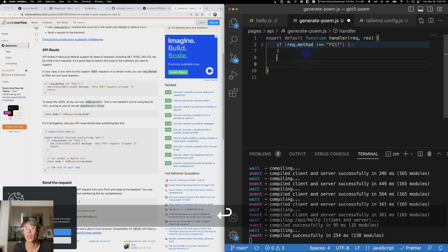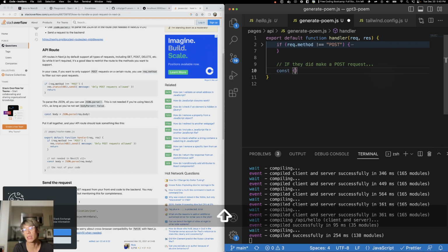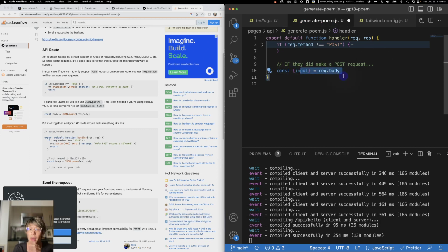And that means all the code past this means that if they did make a POST request, then we can do stuff. Okay. So if they do make a POST request, basically we're going to accept some input. And let's pretend the input is called input. And where it's going to be available is on req.body. So guys, when you're doing a POST request, this is going to be very common.